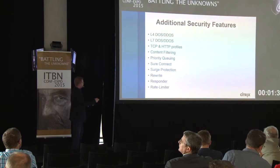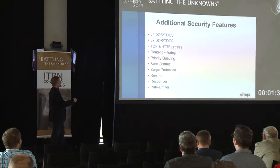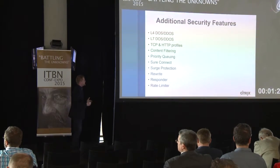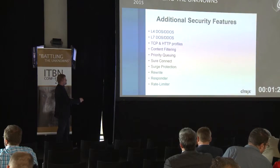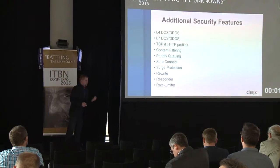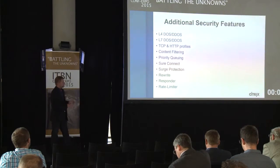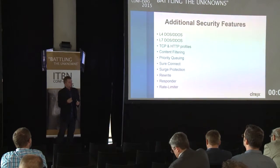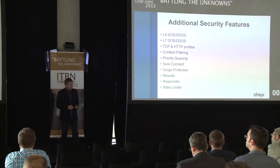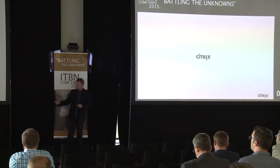Then we have TCP and HTTP profiles, which have selective acknowledgement, HTTP protection, content filtering. Then we have ShareConnect and priority queuing, which take care that your website is always available even under heavy attack. And for example, rate limiter is one of the core features when it comes to detecting rates. We calculate how many requests per second are coming from a particular source that looks suspicious, and the rate limiter checks this frequency, and based on the result it can block or drop the packets. That was, at a high level, more or less everything about NetScaler Firewall.